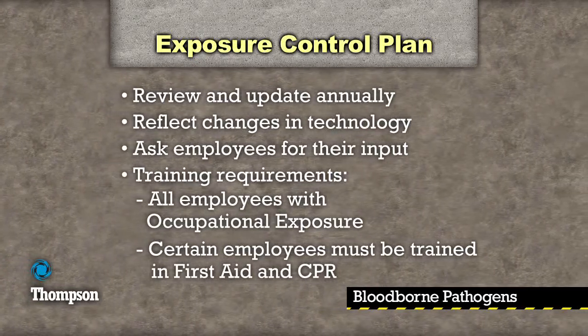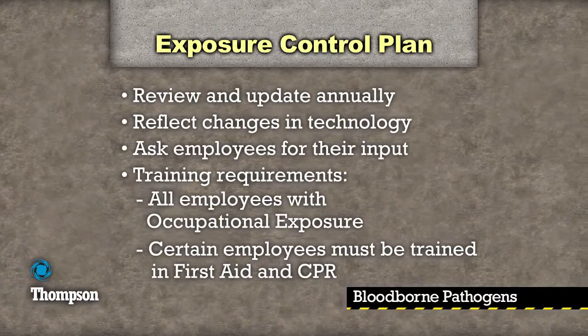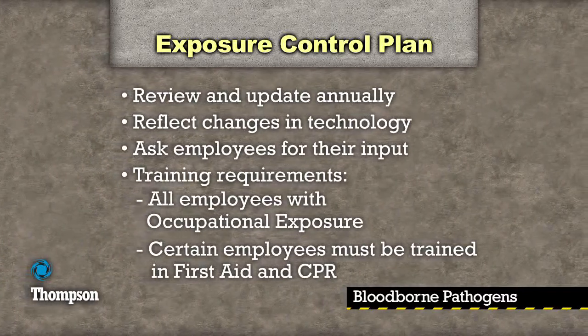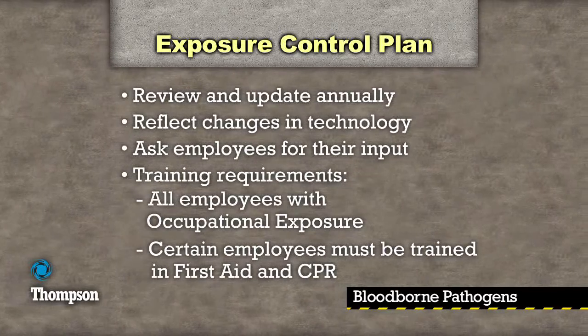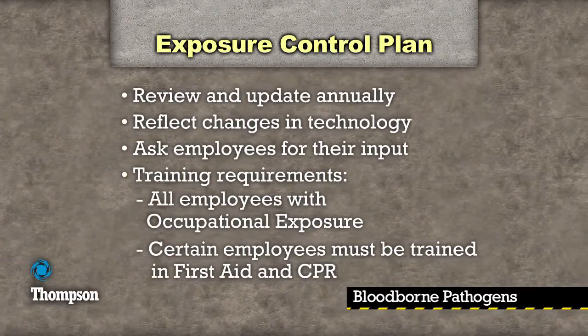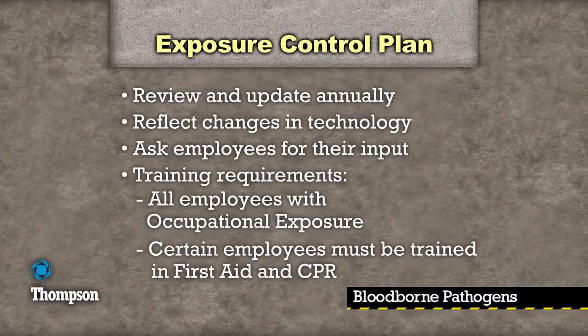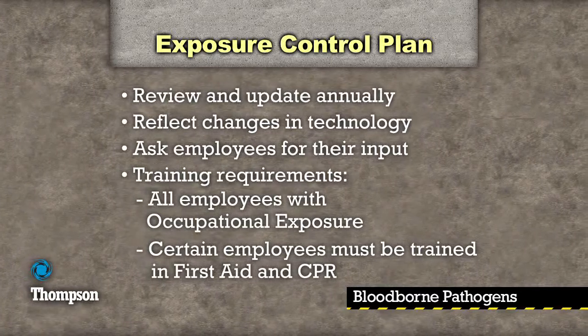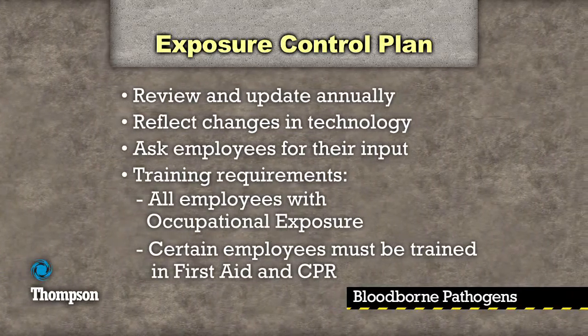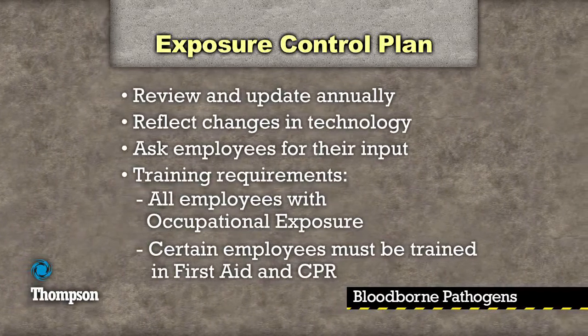The employer must consider and implement the use of safer medical devices designed to eliminate or minimize exposure and must document this in the ECP. The standard also requires that non-managerial employees who are potentially exposed to injuries from contaminated sharps be asked to help identify, evaluate, and select effective engineering and work practice controls. The employer must document the request in the ECP.